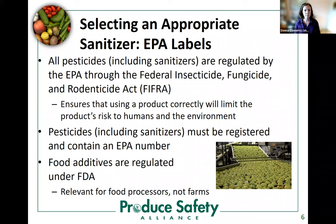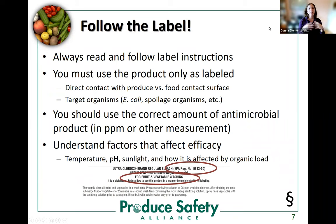Okay, so when we say the label is the law or follow the label, there are a couple of big reasons, and we're going to walk through some examples in the next few slides. So in looking at a sanitizer's label, first, always follow and read the label instructions. And again, it is a federal requirement to use the product only as labeled. And that's for a couple of different purposes. First, you're going to look at what is the labeled use. So is your sanitizer labeled for direct contact with produce? That might be through produce wash water. Or is it really only labeled for sanitizing a food contact surface? And then you also want to pay a little bit of attention to the target organism. So this might be E. coli, salmonella, or it might be spoilage organisms like those shelf life organisms or rots. And I'll go through a couple of those examples in the next few slides.